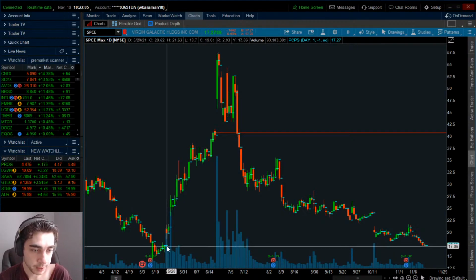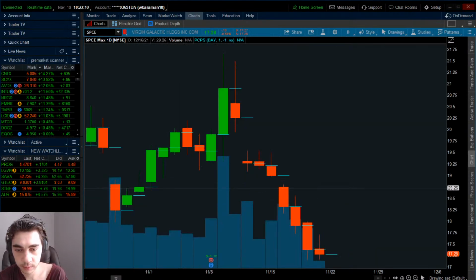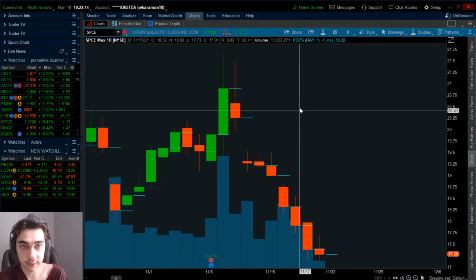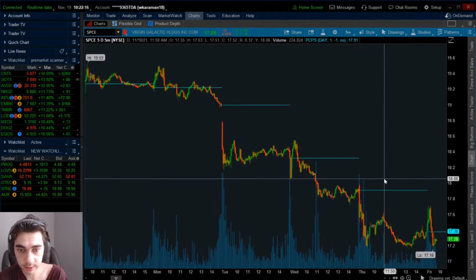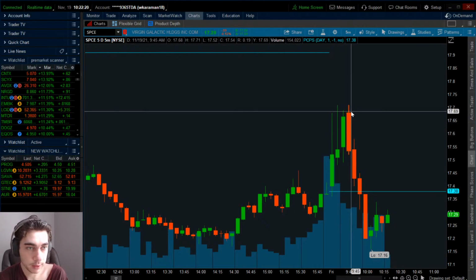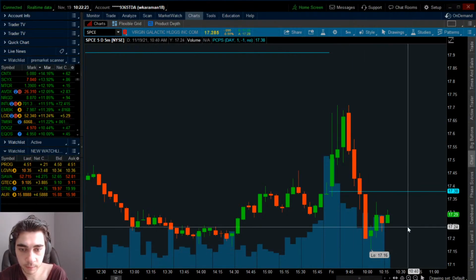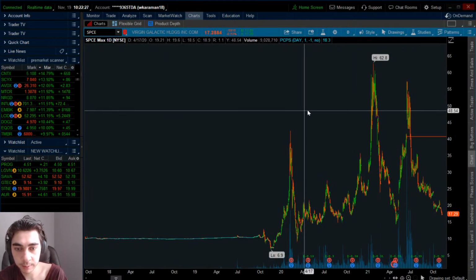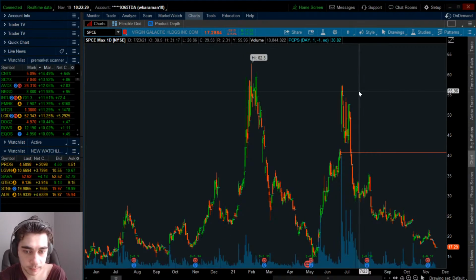But yeah, there was a gap to fill on space at 1727. So yesterday it hit 1717. Let's see how it reacted. Already tried to have a reversal, went to 1770. So SPCE, keep it on your radar. I'm looking for an entry on this one.